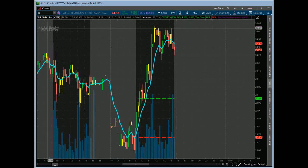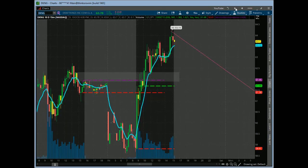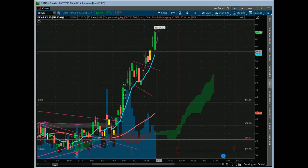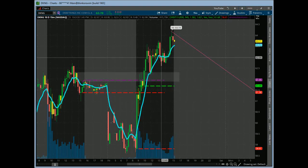Another one with relative strength too is DKNG. So DKNG up 3% today, up almost 2 points, and just a huge bullish engulfing candle after a big gap down, right? It retested that inside day and bounced its way up off of that, had good follow through, and then a nice pop towards the close.